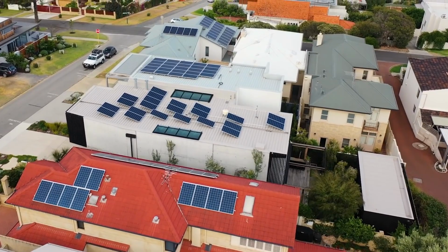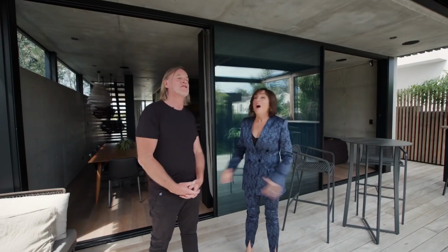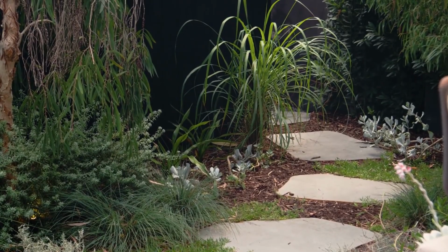So you've got a beautiful black charred timber backdrop there. What is that hiding? That is the caboose. And what actually is the caboose? The caboose is where you stumble after you've had a good night. It's the crash pad. Here we have a bar and a very cool entertaining deck. So this is the split personality. This is the split personality.